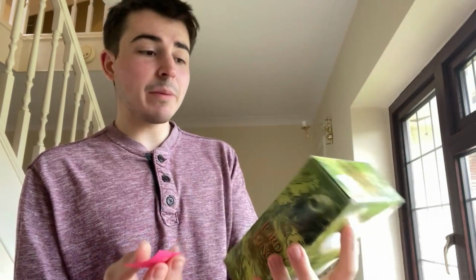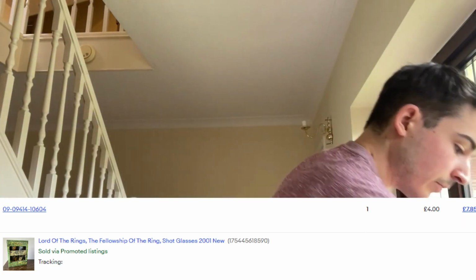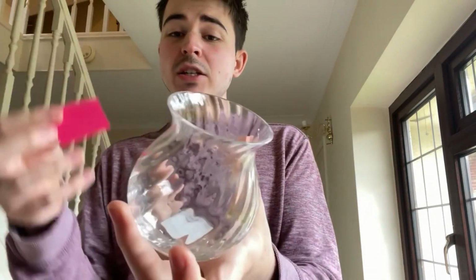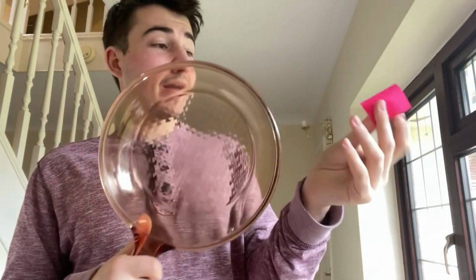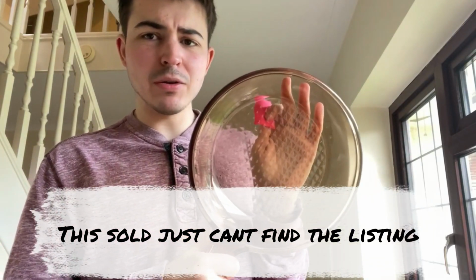Some shot glasses, I paid £2. These are going up for £8.99. A Wedgwood twisted posy vase, 75p I paid, and that's going up for £14.99. Crazy how much these are worth, but they do sell for that. You just might wait a couple of months or so. A big Corning Vision frying pan, that's going up for £19.99. I paid, I think, £3 in a bundle for that.